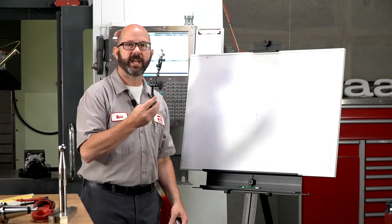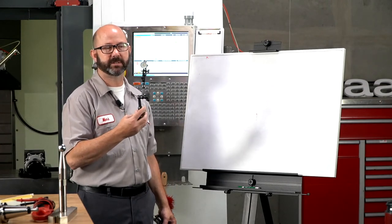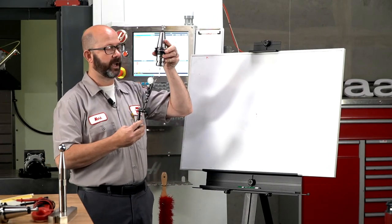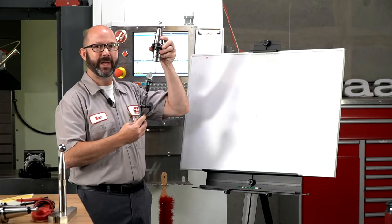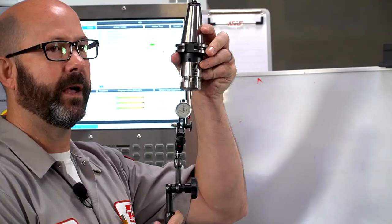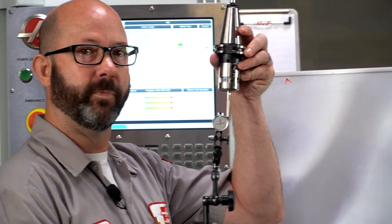What I'll do is I'll take an indicator on a mag base. Now this is a half thou indicator. I love this. This is my inter-rapid indicator. I will load the tool into my spindle and I'll sweep it around and around. You find the high point of the ruby tip, you find the zenith of that ball that way. And then once you find the high point that way, then you stop. And then you find the high point this way. And now you're at the very tippy top of the ruby tip.